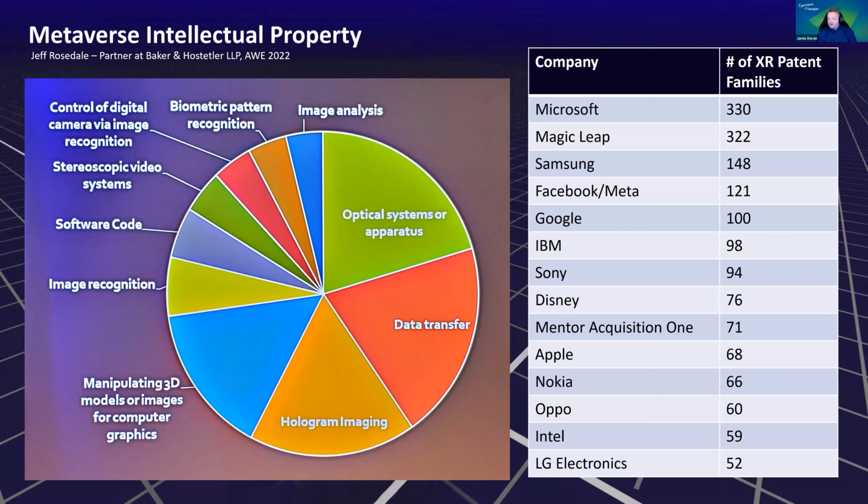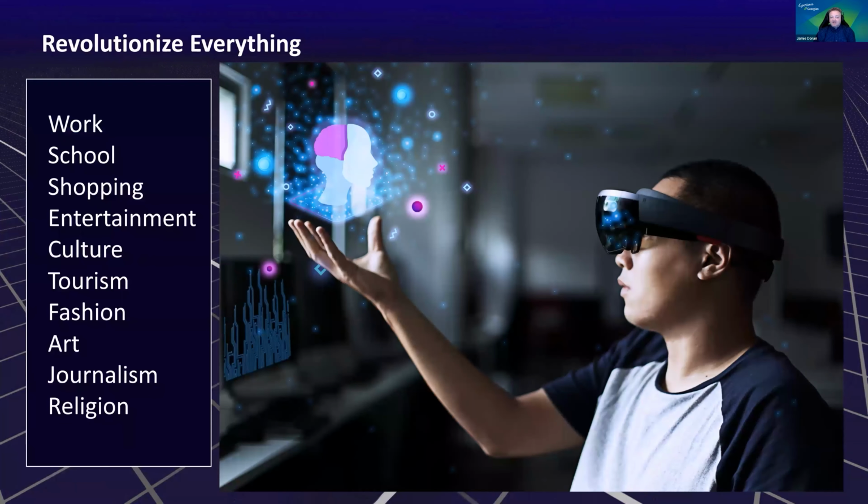Microsoft is leading the pack there, and a company called Magic Leap, that I was only vaguely familiar with, was really the star of the show at the Augmented World Expo. 322 patents, mostly in the augmented reality space. And you can see other big companies there, Facebook, Google. Pretty much everybody in the digital technology space is also in the metaverse technology space. And because of that, so much of our world is being revolutionized.